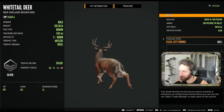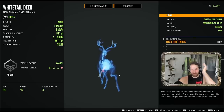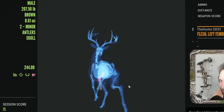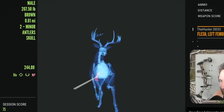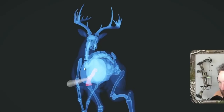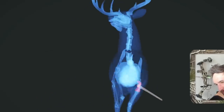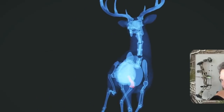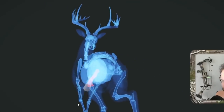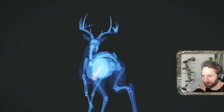Oh, okay. Well. Oh, you gotta be kidding me. When I said heart shot, I wasn't kidding. Like, we got so robbed on that shot. It was going right for the heart, but we hit him in the back hind quarter. And apparently it couldn't bust through and come right through the center. That would have been a freaking heart shot. Come on. Wow. That's tough. That is a tough one right there.